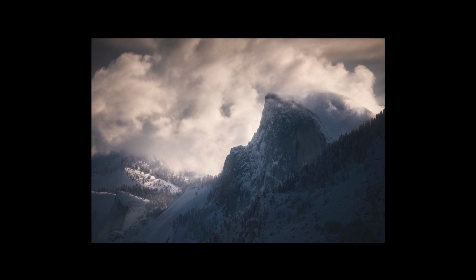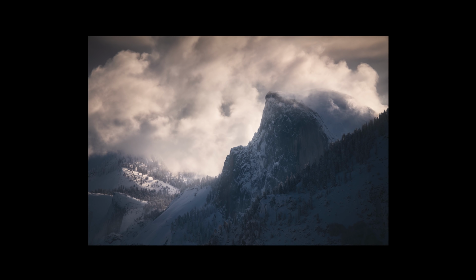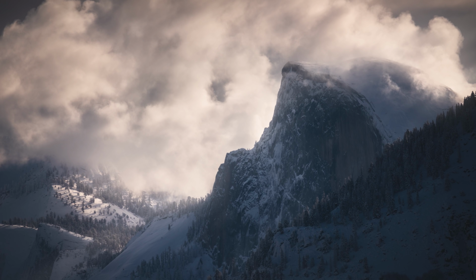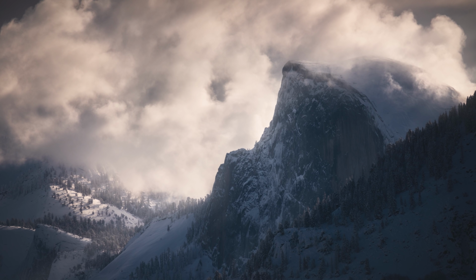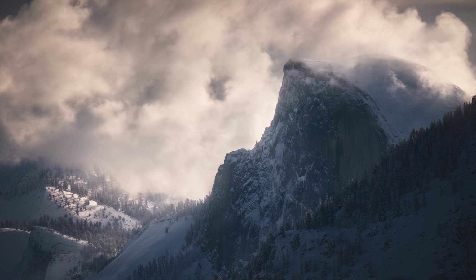When I was younger and the first time I saw Half Dome driving through the valley, I was almost awestruck by the beauty. And so anytime I see an image of Half Dome, it brings back a little bit of that nostalgia.